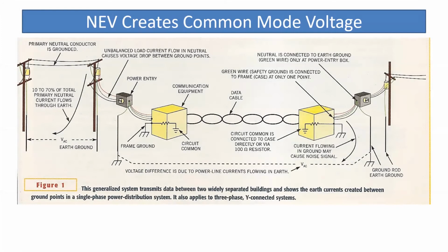And just as an aside, here's a little picture that depicts the fact that this neutral to earth voltage actually creates a common mode situation for such things as your cable that comes into your house or the telephone twisted pair that's supplied off from another supply someplace very remote. And so this voltage difference, this NEV that exists, is actually a common mode voltage that exists on the cables coming into your house. So the little modem that you have, it better have pretty good common mode rejection, because there's going to be several volts of this common mode that's on there fighting for attention.